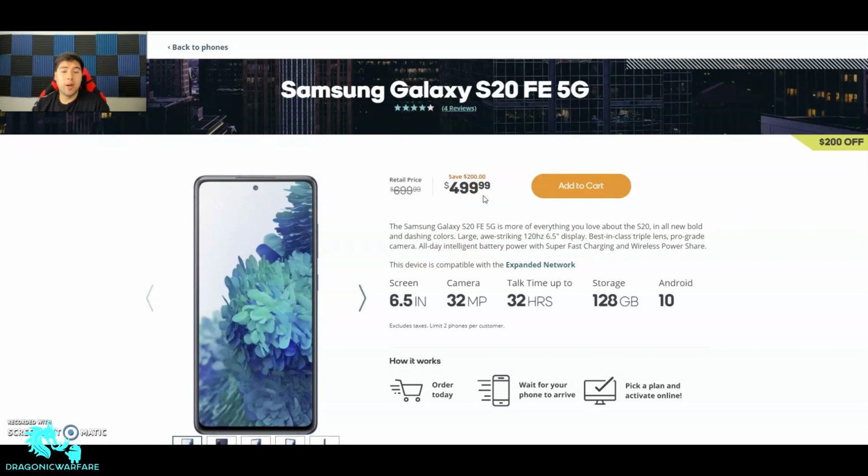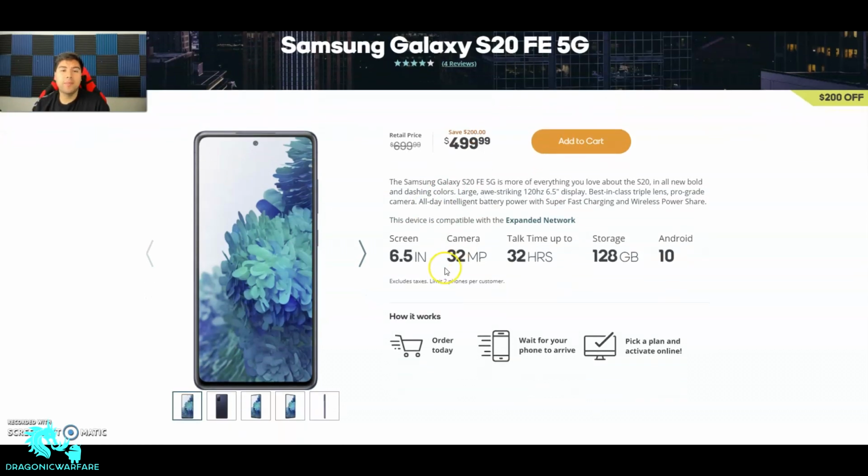Excuse me, you might be saying, why do I want to get it? Well, let's look at it. First off, you're getting a huge screen at 6.5 inches. You have a 32 megapixel camera, which I believe is the front facing. Talk time's 32 hours, guys. That's a pretty big battery. I mean, iPhone, I think, is like 17 or something like that. Storage, you're getting 128 gigabytes. So off the bat, you're getting 128 gigabytes. You can put in expandable memory. It does have Android 10, of course.